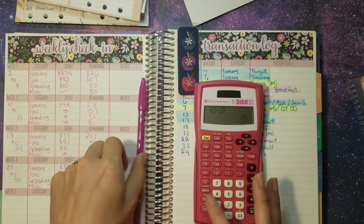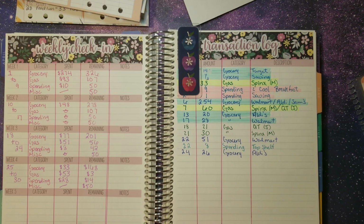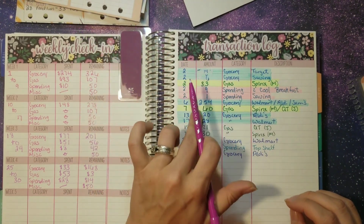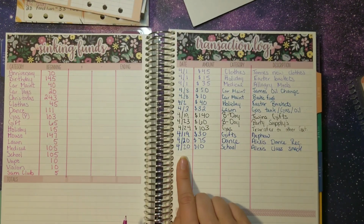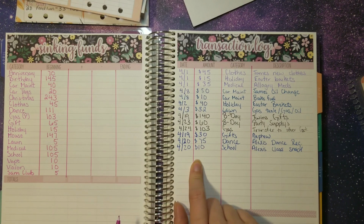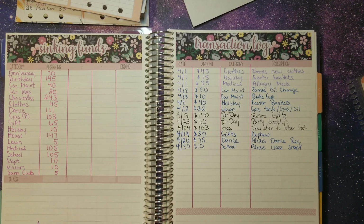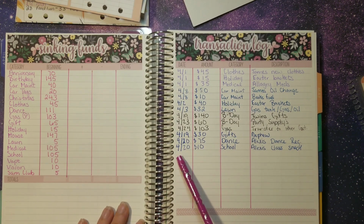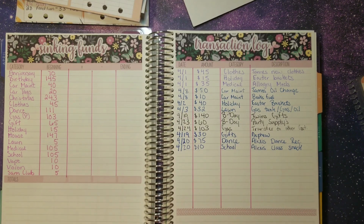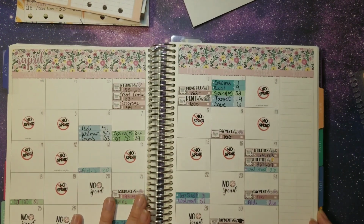So there we go. That is it. So I just need to write down our transaction log over here just so I can see on this side and finish that up, and then highlight all of these with the color corresponding highlighters. And then I finished out our sinking funds here. We had a lot going on this past month in sinking funds, which is fine. But we didn't do anything this week for sinking funds. But we did have a lot of transactions for the whole month, which is all right. But that is all we are doing on our weekly check-in.